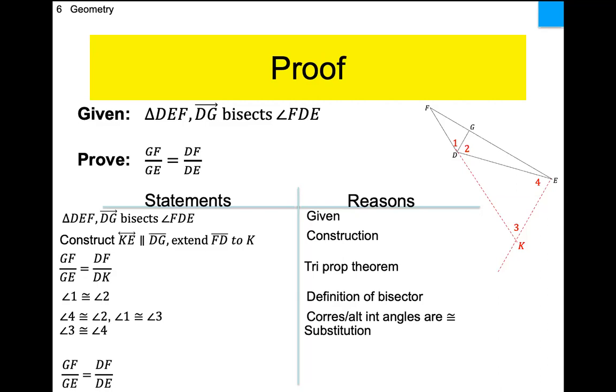Where's the triangle that's isosceles? E, G, K, right? That's isosceles. E, D, K is isosceles. So which 2 sides are congruent? D and K. Those are 2 points. We don't say that. That's a side. That's the side DK. Here are 2 things. Oh, it's just a side. What's the name of this one?